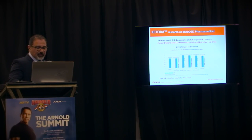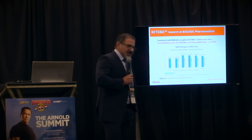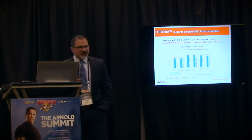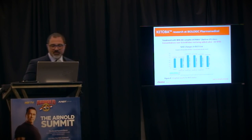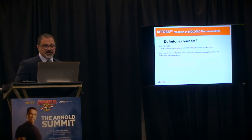So we know that, in order to have the ketone serve as an ATP substrate, the levels need to be much higher than 0.8 millimoles, anywhere in excess of 1. For many people, they like to be in excess of 2 or 3. But this level alone gives you a preservation system, whether you're working out or not, or whether you're doing things that you think may expose your cells to stress, that allows the body to function at better efficiency.